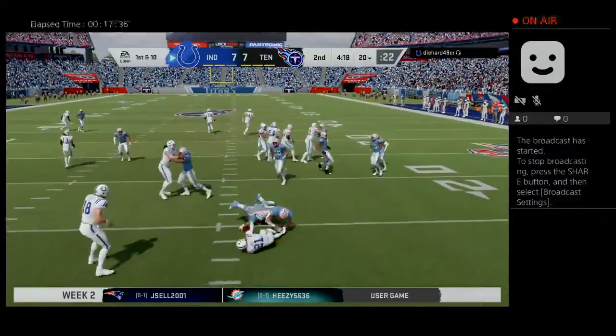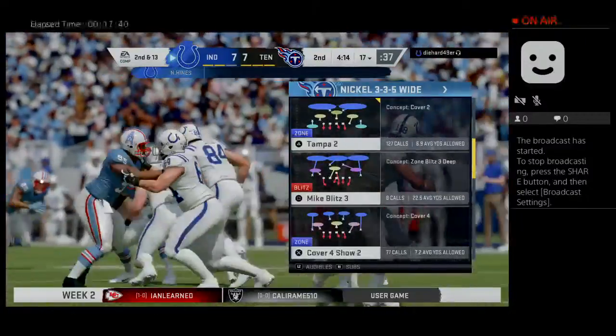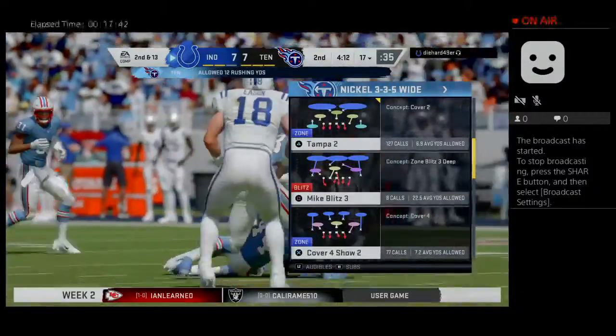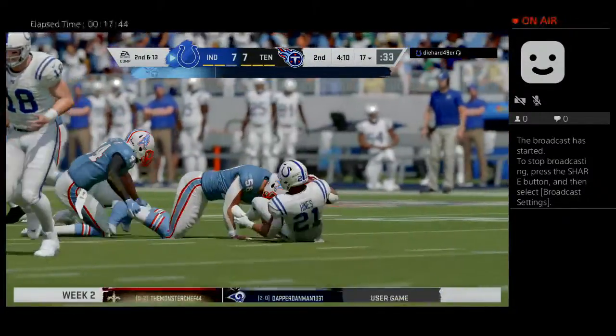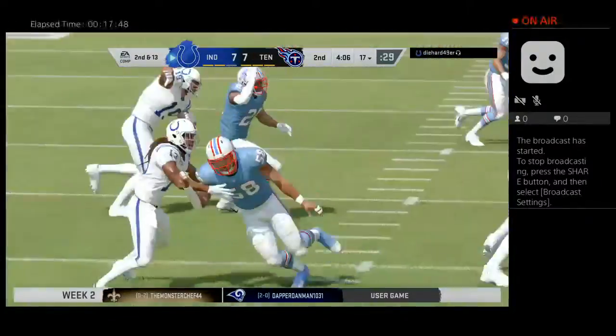Here's a handoff to Hines to begin the drive. And he still has yet to get on track in this first half as they're going to stop him behind the line. They'll wind up losing 3 yards here, and it'll bring up a 2nd and 13.